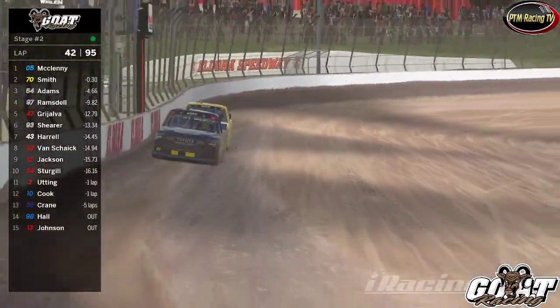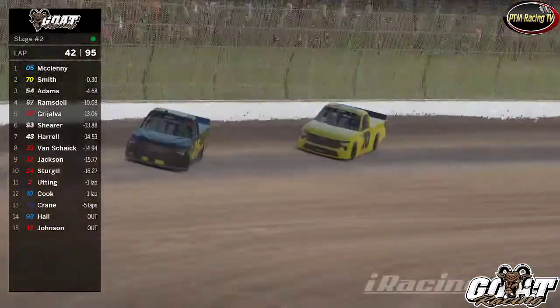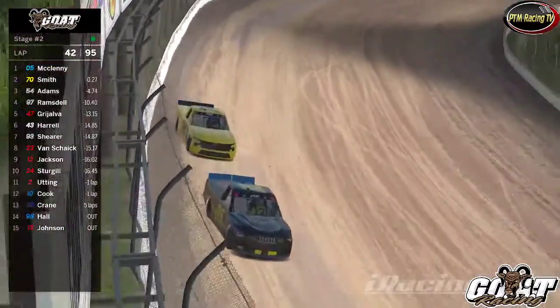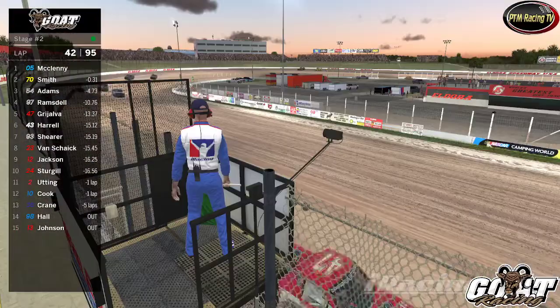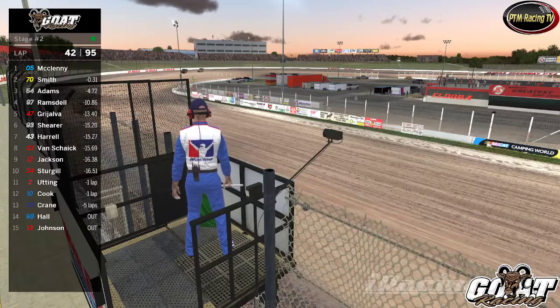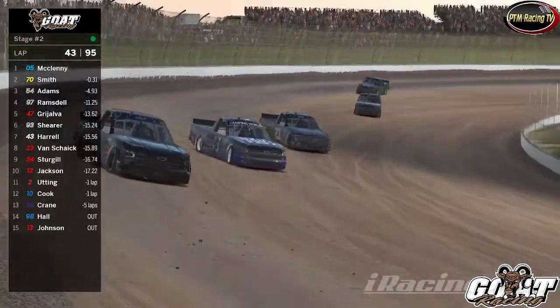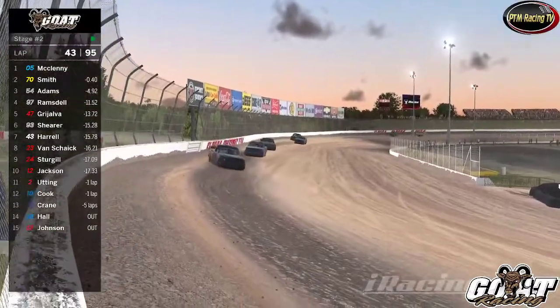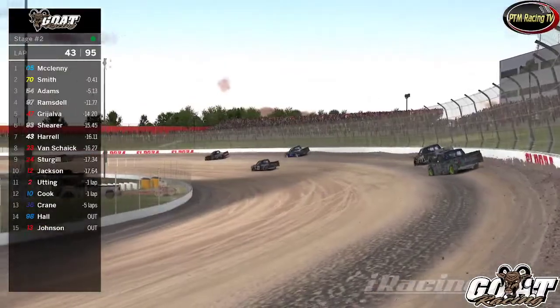McClenny well aware right now what's going on, so is Smith. Both guys in a bit of a deadlock here, trying to outrun the other. McClenny now seeing a momentous occasion coming up, rocketing it off of the corners once more. You've seen that battle between Samuel Harrell, the 43, the 93 of Bud Shearer, and the 23 of Charles Van Scheich. A battle of the 3s for 3 positions. That's a whole lot of 3s if you ask me.